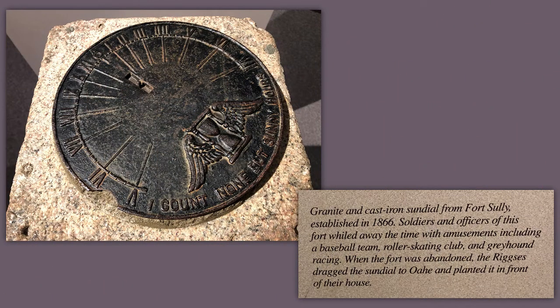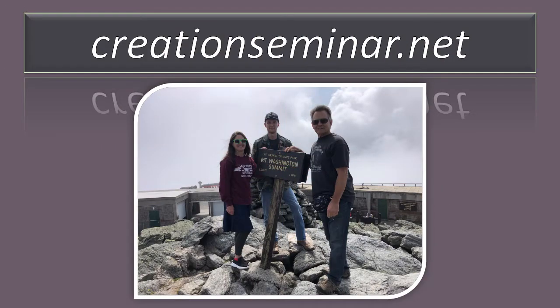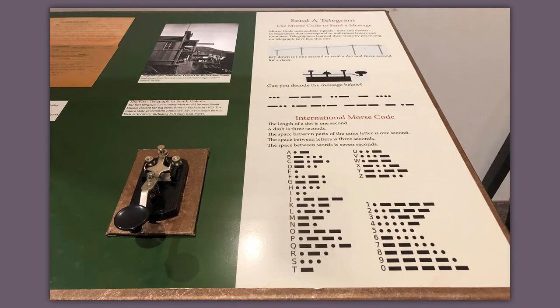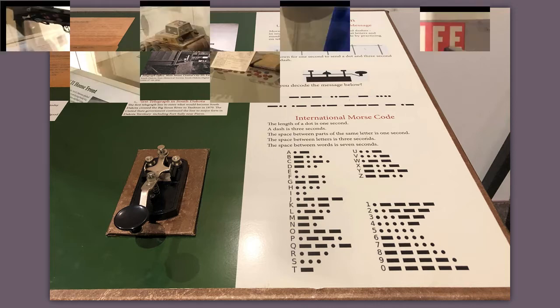This is a granite and cast iron sundial from Fort Sully, which was established in 1866. Soldiers and officers of this fort whiled away the time with amusements including a baseball team, roller skating club, and greyhound racing. When the fort was abandoned, the Rixies dragged the sundial to Oahe and planted it in front of their house. And now it's in the museum. They had the section on sending a telegraph and the International Morse Code, and with that you could practice your Morse code, which was something we did try. Again, a lot of military honor to those of South Dakota who have fought in the various wars.